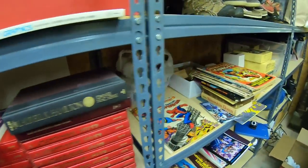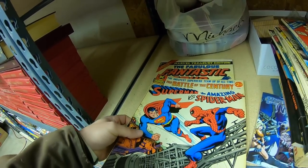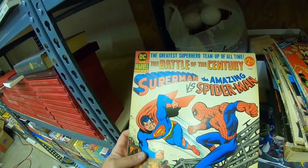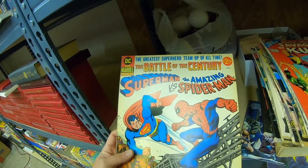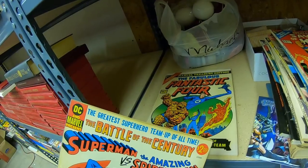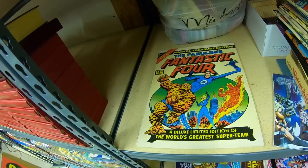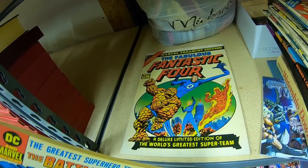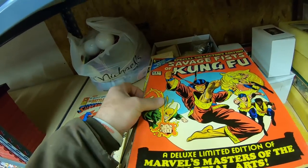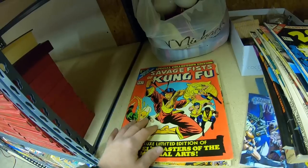What else we got here? We've got a whole bunch of, well, I say a whole bunch, probably like 10 or so of these giant-sized comics here. This is DC and Marvel Presents Battle of the Century Superman versus the Amazing Spider-Man. And it's actually in really good condition considering how it was found just in a box, you know. Fabulous Fantastic Four, that's number 2 in the series from Marvel. Here's number 1. Savage Fists of Kung Fu.